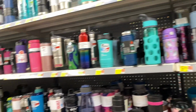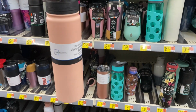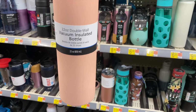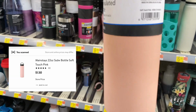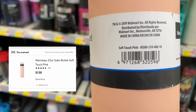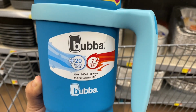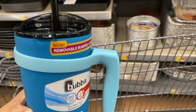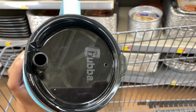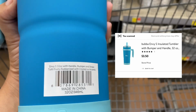I'm in the Tumblers section, which is probably one of my favorites. And I just found these vacuum insulated bottles for $1.50. This is the barcode. So I finally found this for $3.50. And it's 32 ounces, you guys. So I'm really excited about this. This is the barcode.